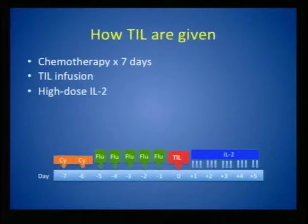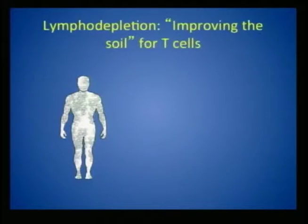And so TIL therapy is not for the faint of heart. It's a pretty aggressive treatment. It requires 7 days of chemotherapy before you get the TIL. And then you go to the hospital and get the TIL infused into you by vein. And then it's followed by high-dose IL-2. And so the reason the chemotherapy is given is not because the chemotherapy is actually fighting the cancer, but because we understand with T-cell therapy that you need to prepare a patient's body to receive these T cells.